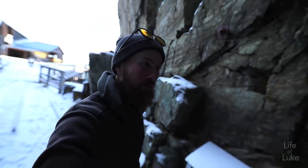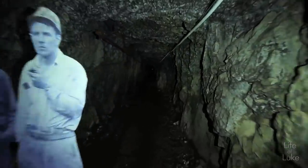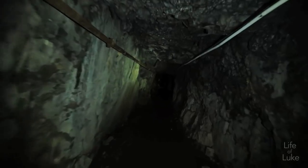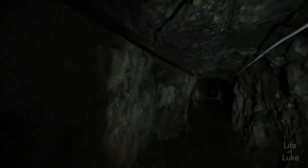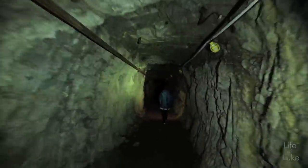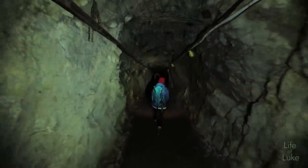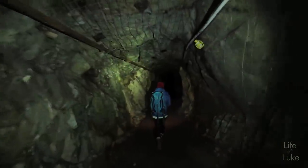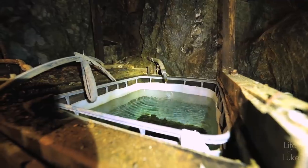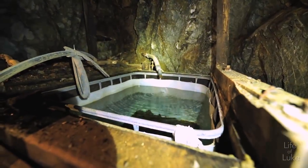So I'm now going in the Mascot Mine main portal, underground and into the mountain. The air is smelling nice and dank. They have lights on the ceiling for the mine tours. And it looks like a water pipe above my head. Just walking in a straight line so far. The mine is almost perfectly straight into the mountain. It goes for about a kilometer. That's cool.